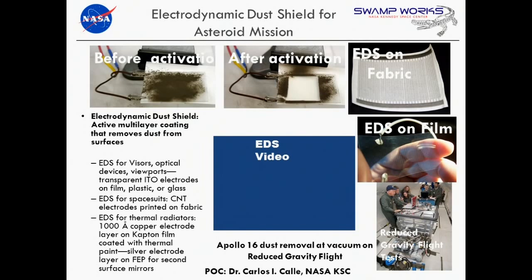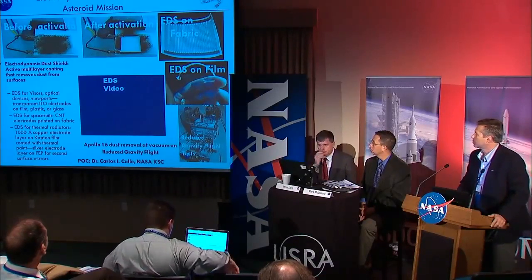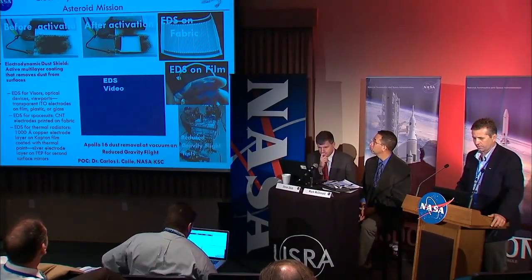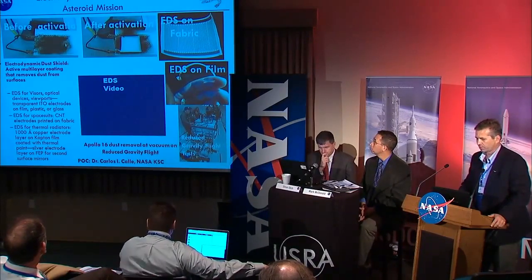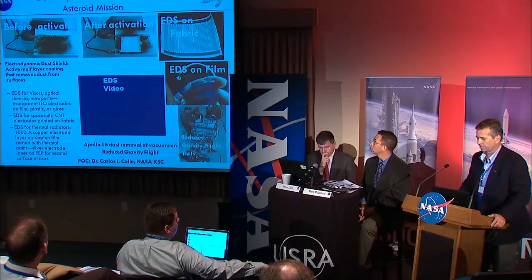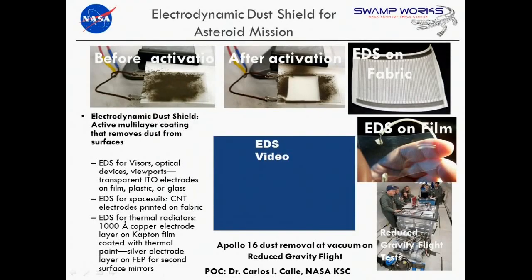We've also been working to embed this. If you look at the upper right here, this is actually the electrodynamic dust shield printed onto a fabric. So not only does it work on a solid piece of glass, which is what you see on the top left, and then in the middle you see it's dirty, and then you flick the switch and it cleans it. That square is cleaned by the embedded electrodes. You can also put it on a cloth fabric, or you can put it on a flexible film.